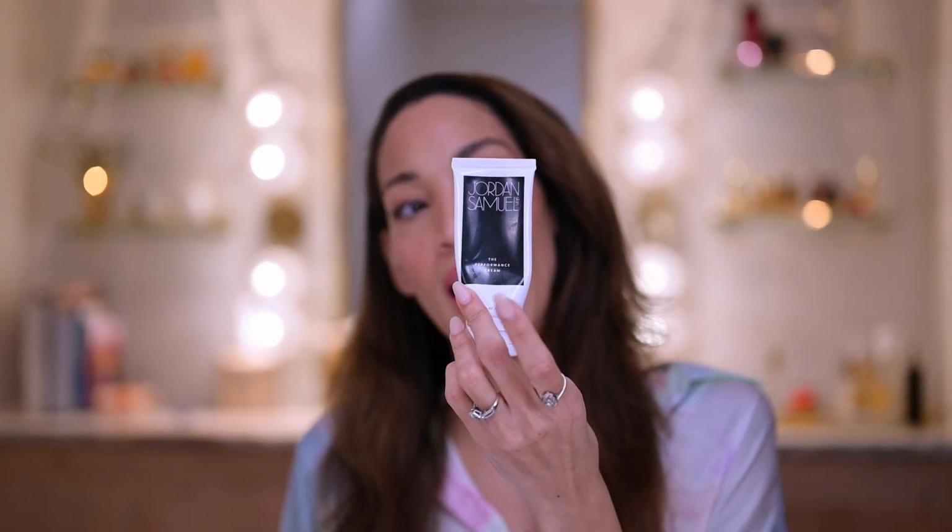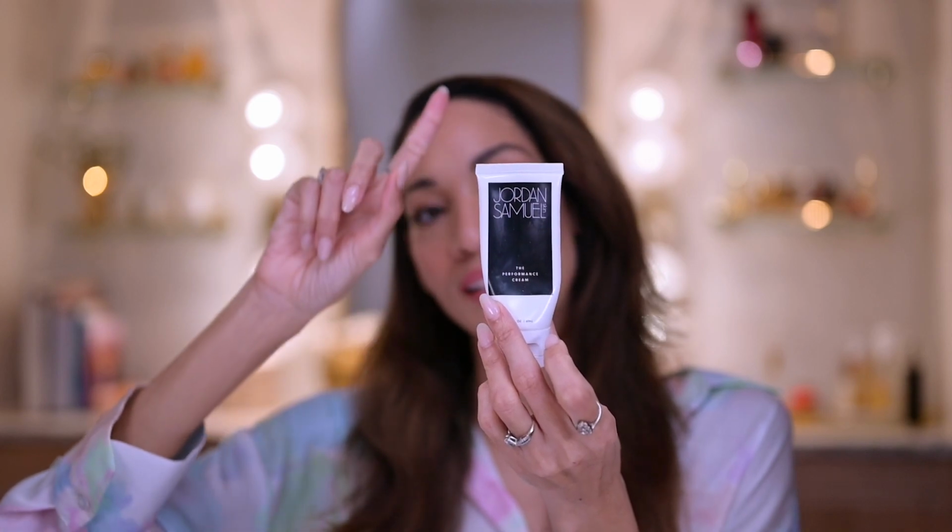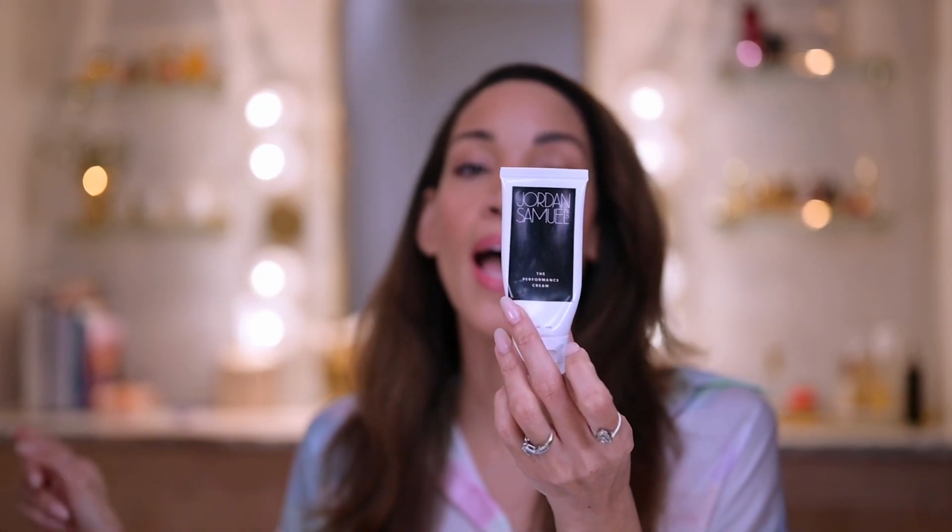There are different moisturizers that you can look at if you're more dry. I am obviously more oily, and this is fantastic. And also if you are fungal acne prone, this is a fantastic moisturizer to have that you can use, and it will not trigger your fungal acne.